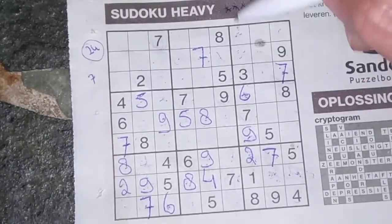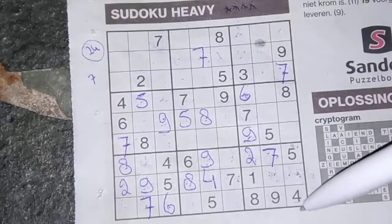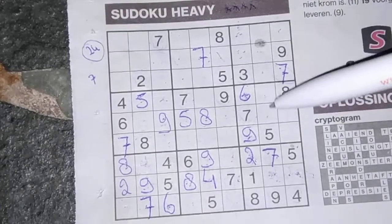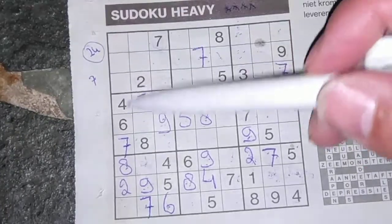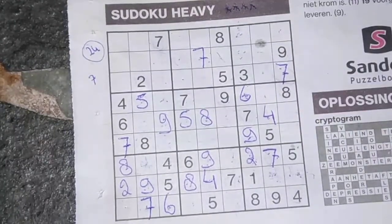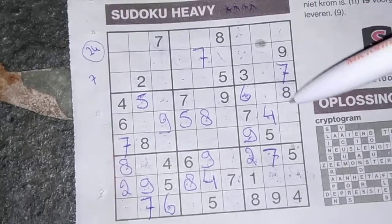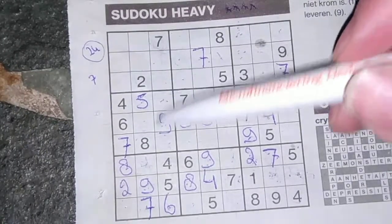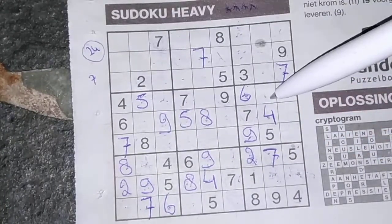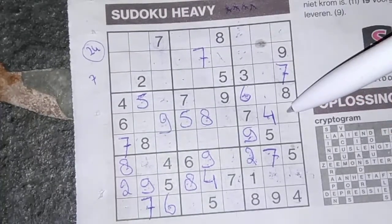4 and a 5 as a pair. So we have a 4 in this column, a 4 in the last column. So in the column between, the only 2 places for the 4 should be here or there. We see here 4, no 4 there, 4 should be here. 1, 2, and 3.